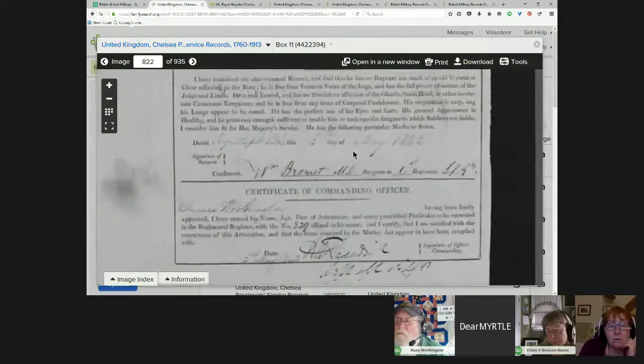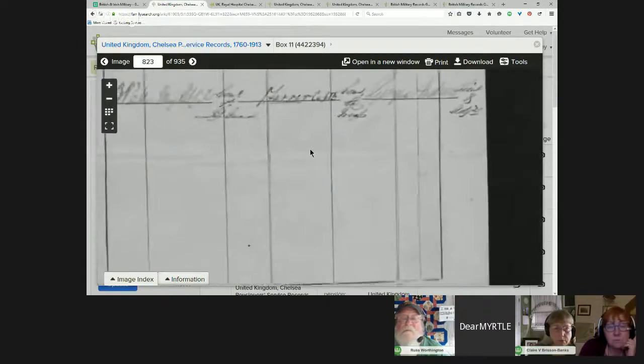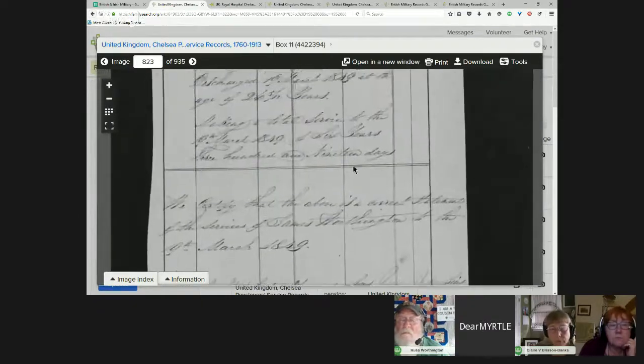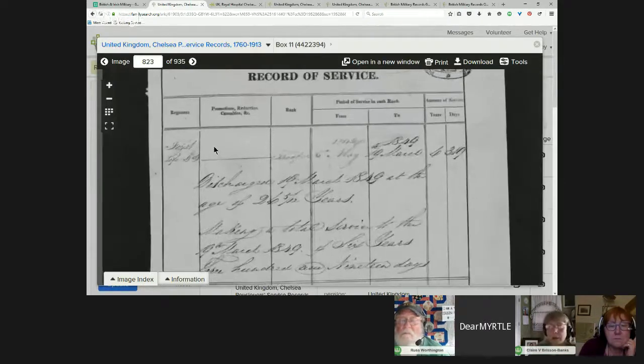So this is kind of out of order because we had the discharge. Now we've got the enlistment paper, but I'm not concerned about it. This is like the other document. So I think we're ready to go on to the next topic. There's their record of service, the rank, and all that. Very cool stuff. I love it.